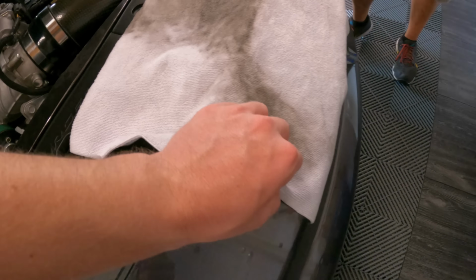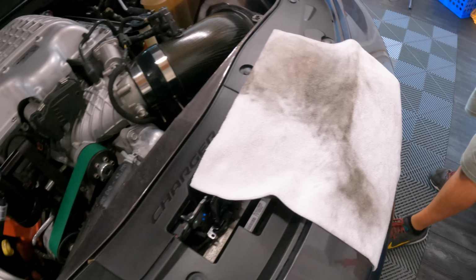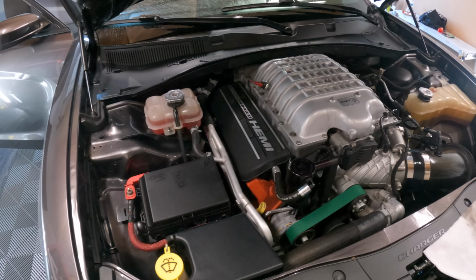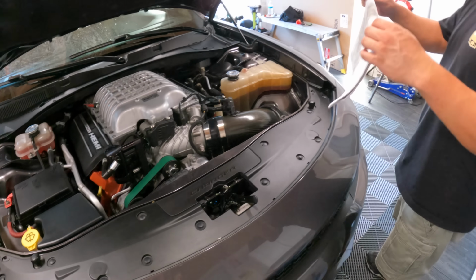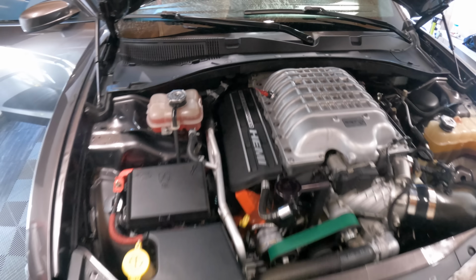Damn. This was a brand new towel? No, it was a used one, but... It was clean? Clean. Shit. That was all engine bay dirt. That's crazy. But she looks pretty now. Nice and buttered up.